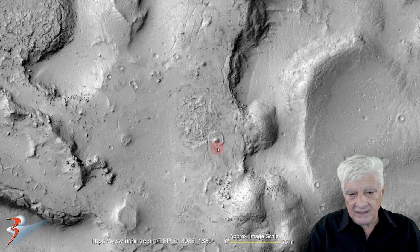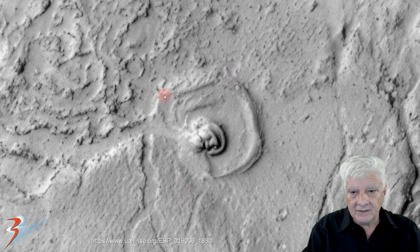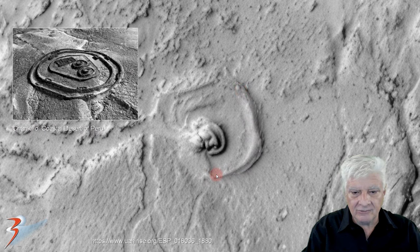Right, so each side of this surface feature measures between 25 to 30 meters in length. It's got this wall-like structure and a circular structure on the inside. And I compare it to the structure we find here on Earth in Chanquillo, Peru. Very odd. This thing's got symmetry and geometry to it as well. Covered in sand over here to the bottom left. It's a pity. I'd love to have seen the wall.